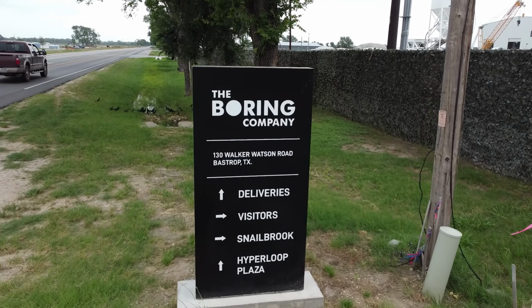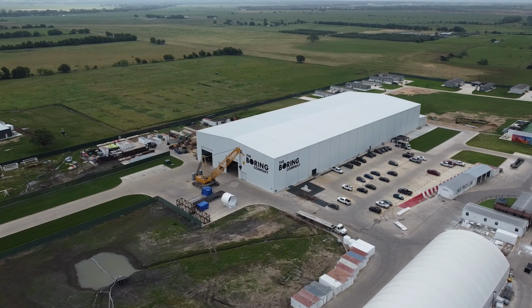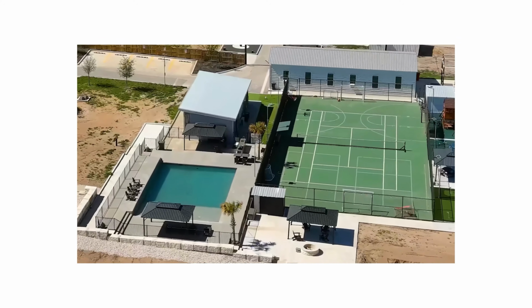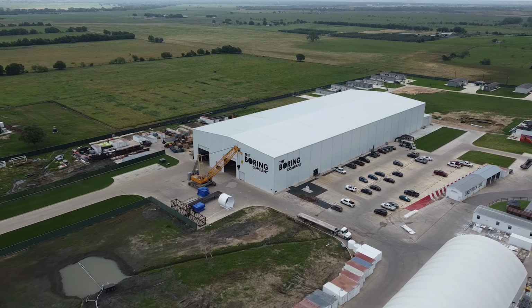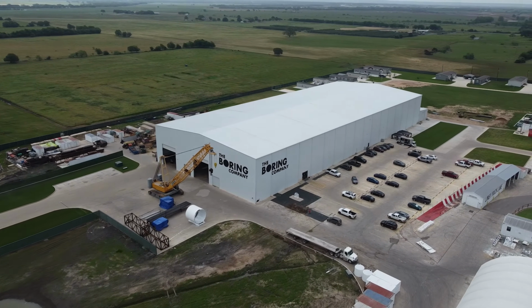Right across the street is the Boring Company warehouse building. Apparently there are already some employees living there. The site offers modular homes, a pool, tennis area, and a gym. Based on the construction plans, it is implied that there will be a total of 110 homes once the project is complete. I've also heard that Musk wants to convert one of the homes into a Montessori school. What do you think? Would you send your little one to an Elon Musk Montessori school? Huge risk, could be a huge payoff, or it might be a total mess.